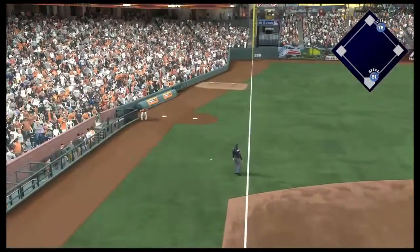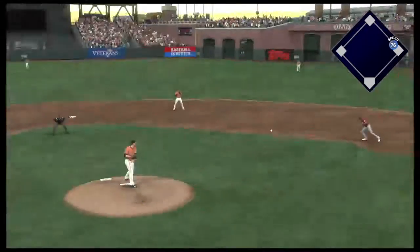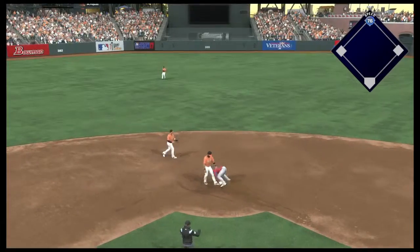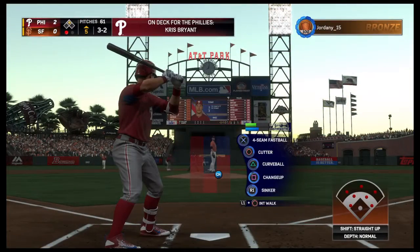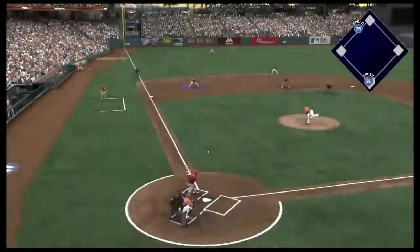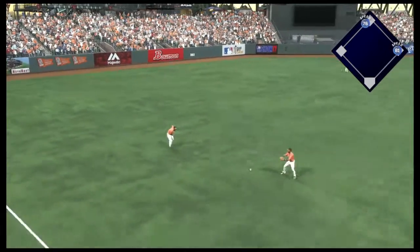On the move again from first. Turned on down the line. Oh, and they've got him picked off. And it's not in time as he's in well ahead of the throw. And now this will be the 10th pitch of the at-bat. This one's down to third. And that's through into left, a base hit.